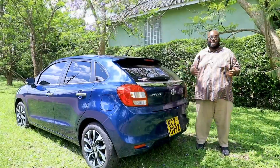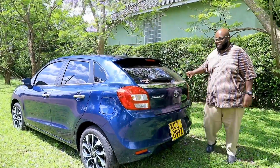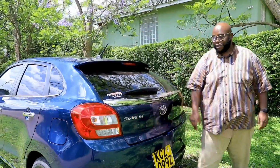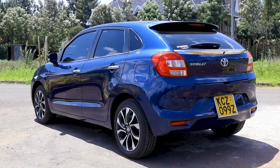Remember, people of this generation are actually very blingy, very stylish, and of course subtle elements like this just add that je ne sais quoi we keep on talking about. And of course, it being a hatchback, there's some sloping angle towards it. You have the letters of the Starlet emblazoned and the badge of the Toyota as well, just symmetrical to ensure that everything lies in place.